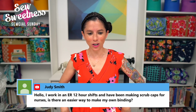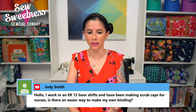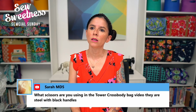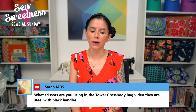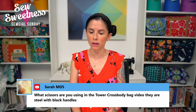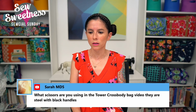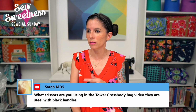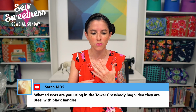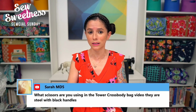Judy says, I work in an ER 12-hour shifts and have been making scrub caps for nurses. Is there an easier way to make my own binding? That is a good question. Off the top of my head, I believe Colette Patterns has a photographic tutorial on a few ways to make binding. I think I might have done one myself, maybe 2 different ways to make binding. Check my YouTube channel. Maybe just type in binding. It's vaguely familiar to me, so I have a feeling I might have done 2 different ways to cut your fabric on the bias for binding, if that's what you're looking for. And thank you for your service as well, working in the ER.